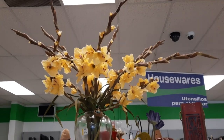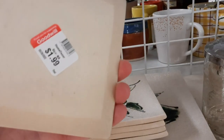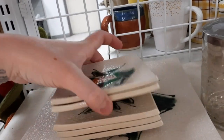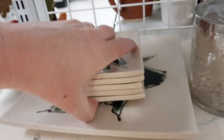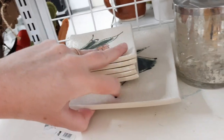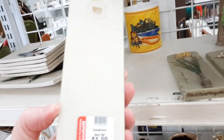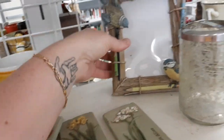This giant faux flower arrangement caught my eye, but I was a little bit more interested in these plates. These were individually priced, and in the past, I think Goodwill would have bundled these together, and I probably would have bought them if they were bundled together, like all the small plates and the larger plate. They were all individually priced. I know they were all only $1.99, but I thought it was a lot. I don't know. I'm thrifty. I just thought it was too much.